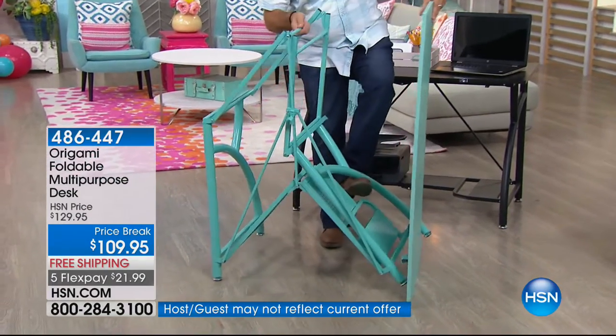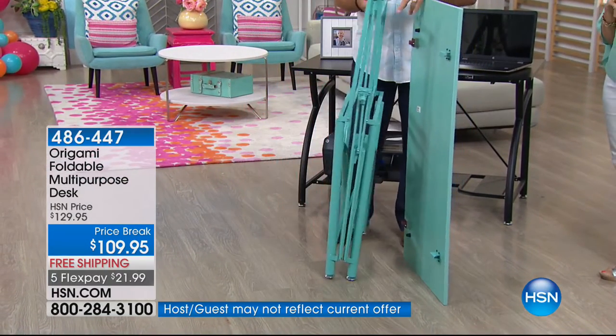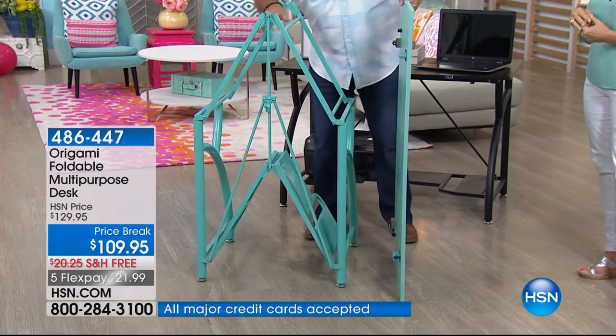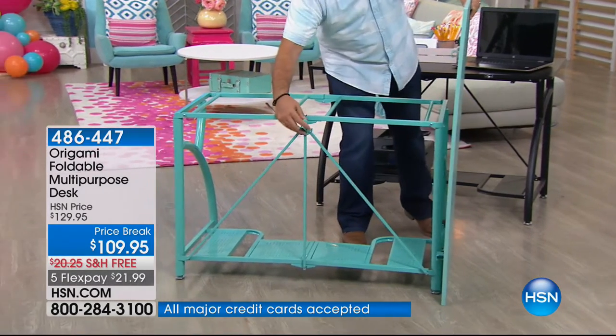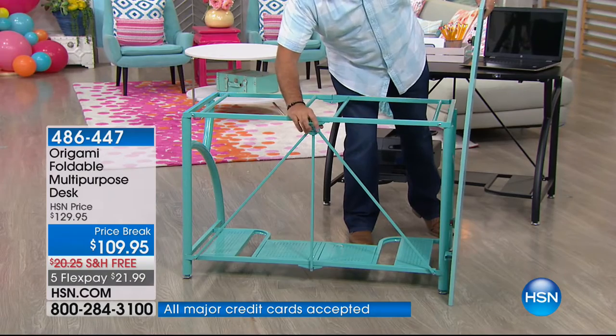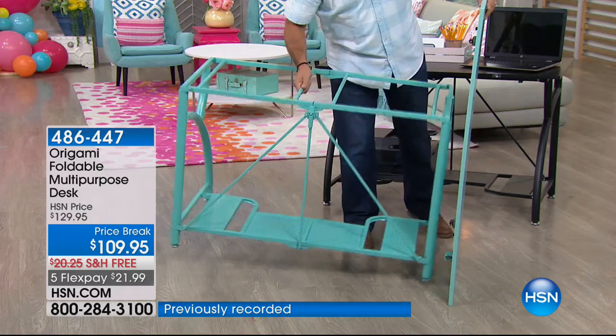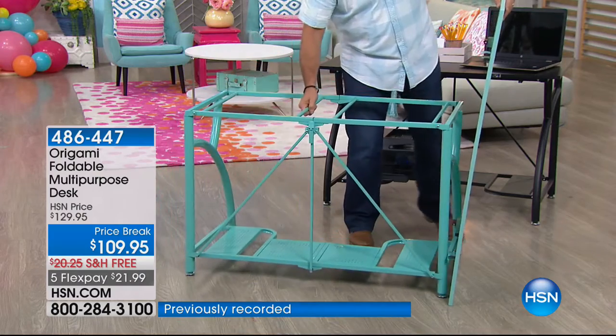Isn't that funny? The funny thing about this is how simple it is to do, even without tools. When you put this together, I'm really doing it with one hand. It's impressive. And look at that, I've already gotten the bottom done just like that. You can see right there, a little bit of magic.